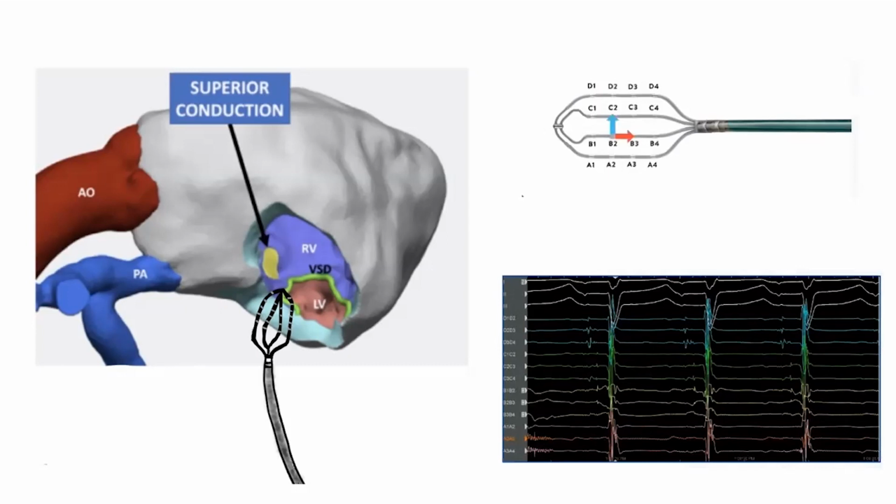So kind of like you alluded to, we're not necessarily performing this in every cardiac patient, more so the complex patients where it's not guaranteed where exactly conduction will be. Can you tell us a bit more about that history and when we started mapping these complex patients?